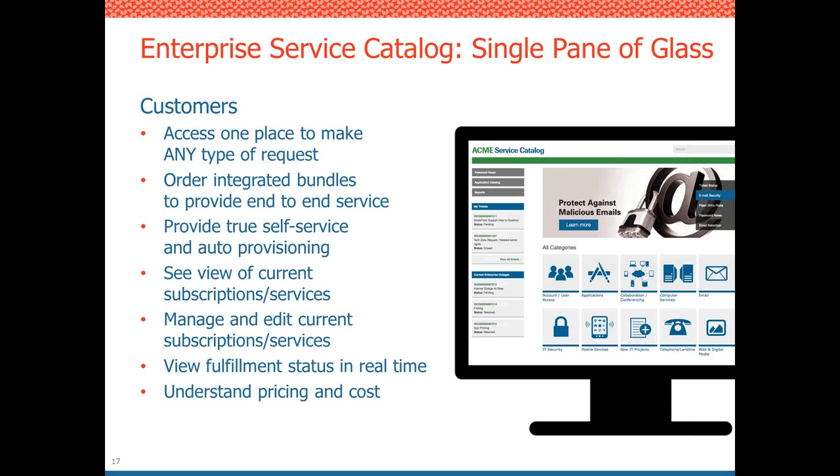And how is it beneficial? Well, for the customers, as we've been saying, single pane of glass. It's one place to make any type of request. Your customers are going to be able to come in and order integrated bundles. That employee onboarding example that we did, it was an integrated bundle.